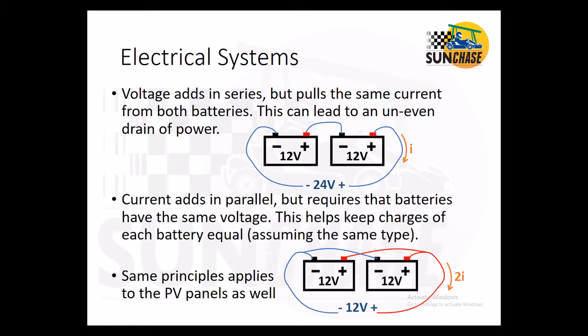If you're looking at doing multiple batteries, which probably most of you are, just remember that voltage adds in series. So if I have two 12-volt batteries, and I go from negative to positive, positive to negative, negative to positive, I'm putting them in series, so I'm putting the positive terminal to the negative terminal of the next one. Then I'm going to add those voltages together, so I get 24 volts, right? And the same amount of current has to go through both of those batteries.